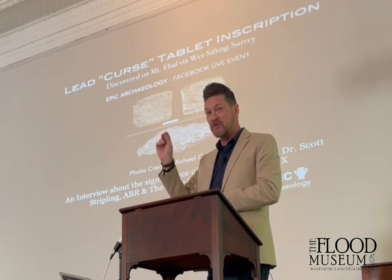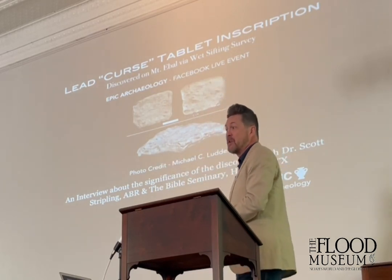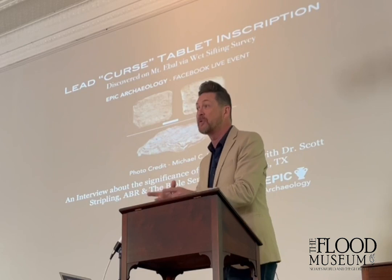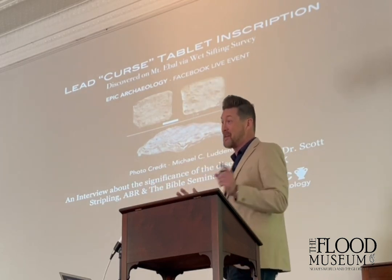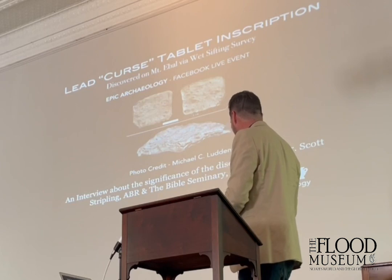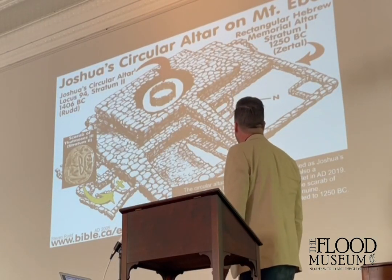The earliest written textual record of Yahweh in the land of Israel, found on the Curses Mountain, on the altar site in Israel. Is that not awesome? That's pretty awesome. This is quite remarkable in many, many ways. It has tremendous implications for multiple things.